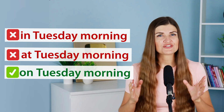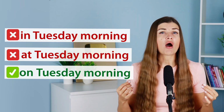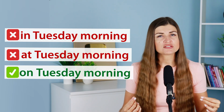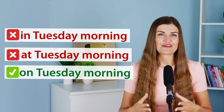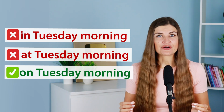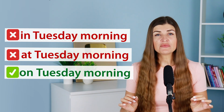It's always on Tuesday. When you talk about a specific day, always use the word on before saying morning, afternoon, evening, or night. For example, you would say on Monday morning or on Friday night. So it's on Tuesday morning, on Tuesday afternoon, on Saturday evening, on Friday night, etc. Remember, the preposition on is key when we're talking about days. Keep this in mind as we continue to refine our use of time prepositions in English.